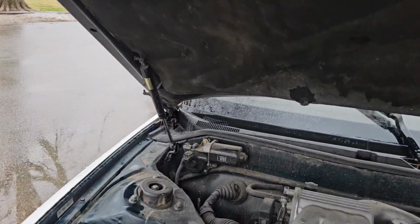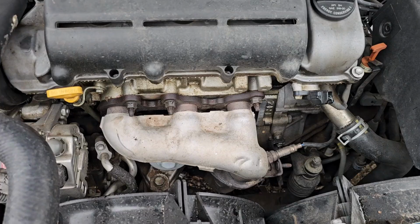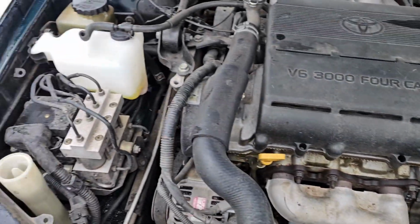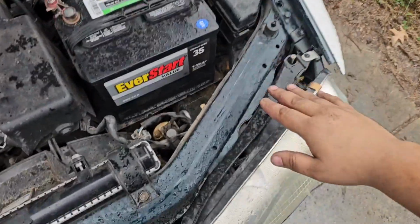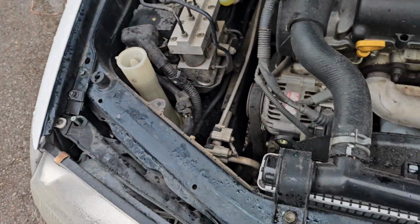I need to replace the hood struts on these because these are weak. But here she is, 222,000 miles. Not too dirty. I have a 1MZ-FE. So, I don't know if this is normal. This radiator core support seems to be dipped pretty low on both sides. I figured it'd be higher.